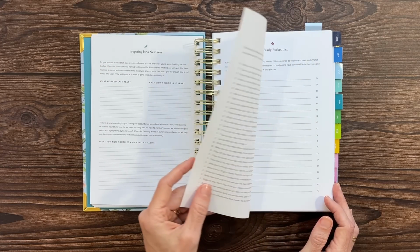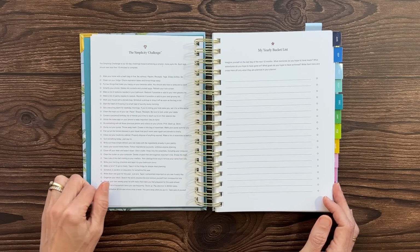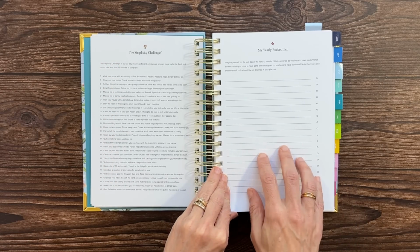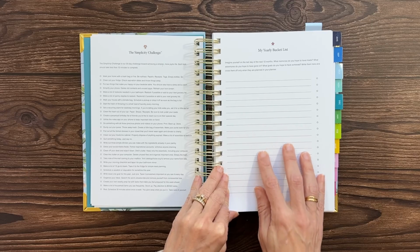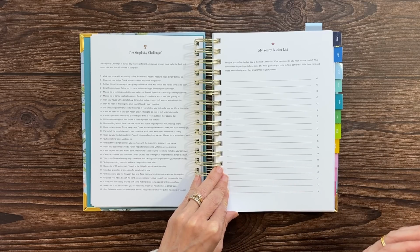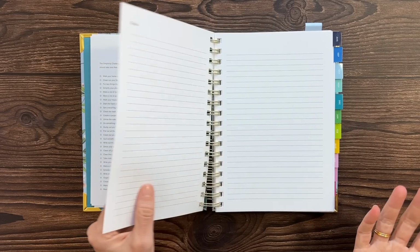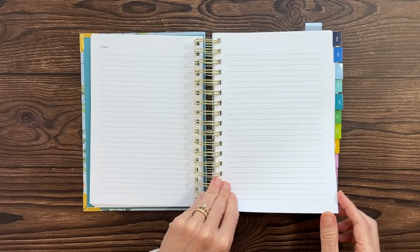I do think these pages are useful and I like that they're really simple. They have a simplicity challenge up here too and a yearly bucket list. I've actually liked to use this in the past by just writing those nice moments or things that brought me joy during the year, because I don't really work off of a bucket list, but I kind of like to write them after the fact. So that's an idea if you don't use a bucket list.